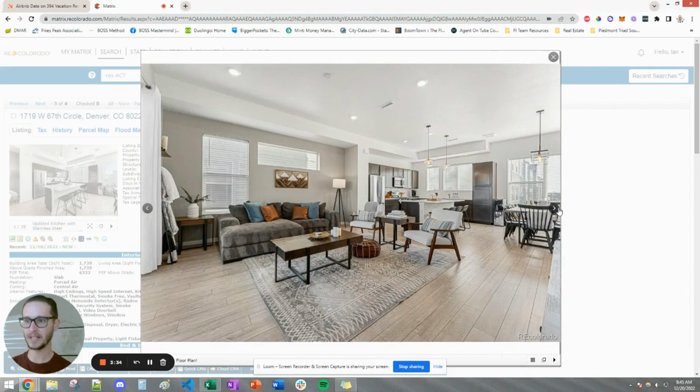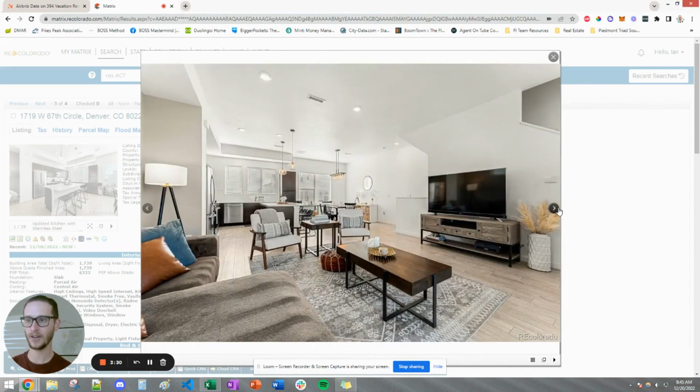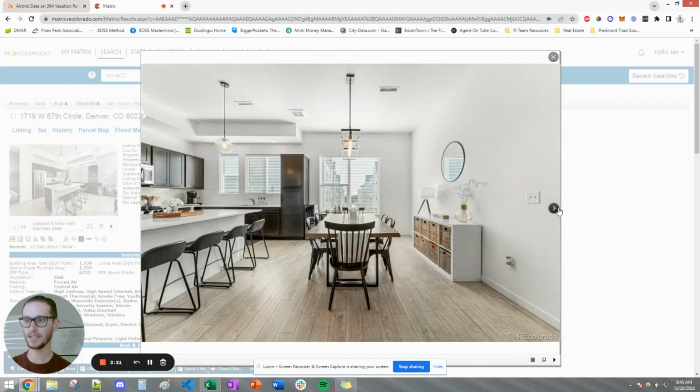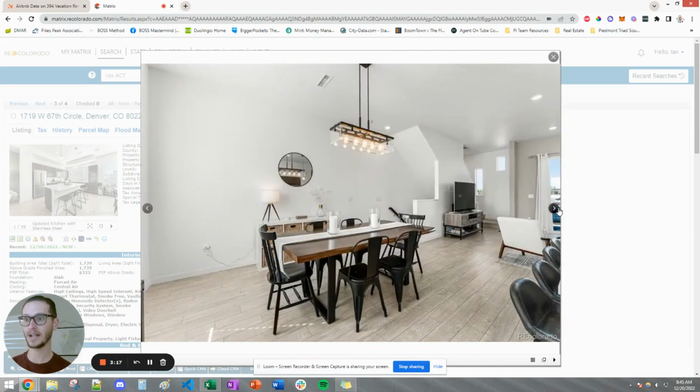I mean, everything's pretty done up. I think it's a 2020 build. I will see after I take off all these pictures. Really big open living space, living room here, and plus that balcony right there too. It's really attractive. Yeah, kitchen's great. It's just a huge open concept.